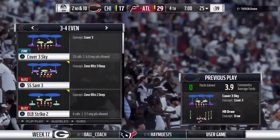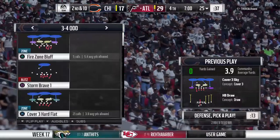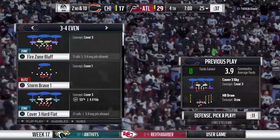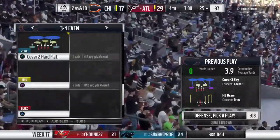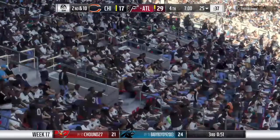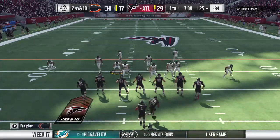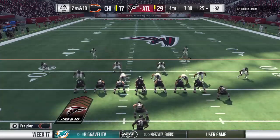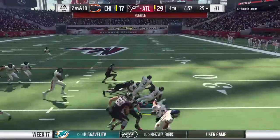Back now here on EA Sports. It's the Falcons. They've got the football. They've got the lead as we get set to start the fourth. And on 2nd and 10 now, looking to jam the receivers at the line here. Press coverage look defensively. And now a fumble.